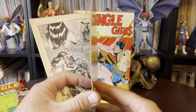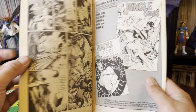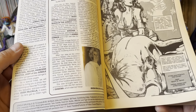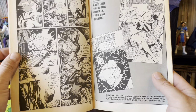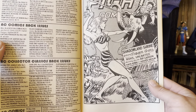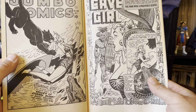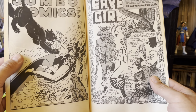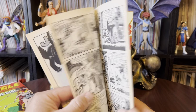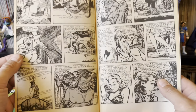But I like the fact that they've reprinted the old, they've put in some new, they've given you some bang for your buck. And, you know, these were $2.75, which is quite a bit for 1992. But where else were you going to get some of these old stories? Fight Comics, this would have been a Fiction House title. Jumbo Comics, another Fiction House. Cave Girl, stuff that you can't buy. I mean, maybe you can, if you want to shell out $50 to $100 per issue of the old stuff. And I'm just happy having some reprinted stuff from it.